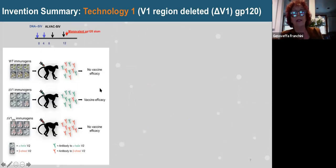So here is the study that we did. What you can see in here is, on the top, a group of animals which were immunized with the wild type immunogen, which is known to have the V2 in both conformations, the green and the red. Then we also immunized them with the delta V1 that would favor the alpha helix conformation, the green, or that would favor the red conformation, which is the beta sheet.